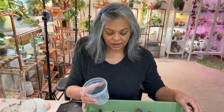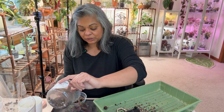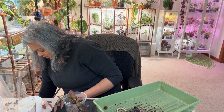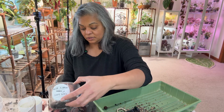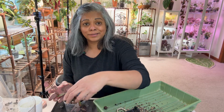Okay, so here we have my container, and yeah, I'll give you an update on this. One day I will. I do want to try growing Hoyas in pond, and I know that people do it all the time. I'm not familiar with it, but I'm willing to try. Not on this one though.